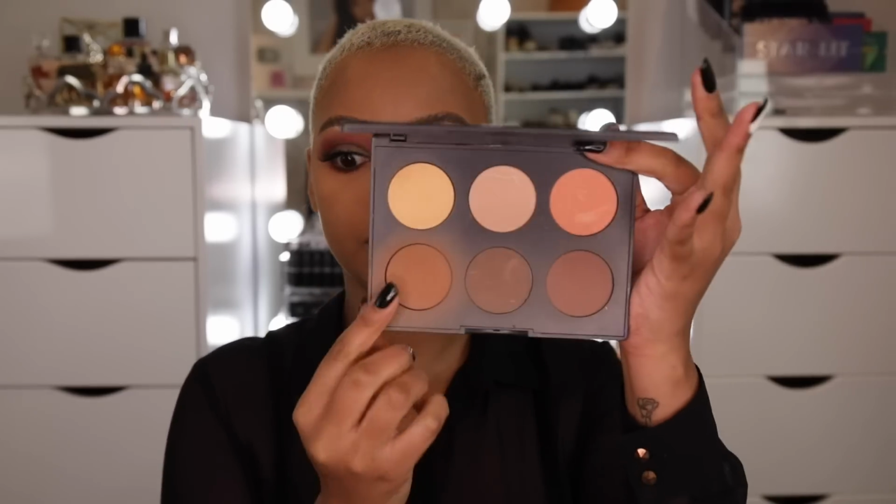I'm now going to move on to my contour. To contour my face, I'm going to be using the Studio Fix Sculpt and Shape Contour Palette from MAC, and I'm going to be using this shade over here.